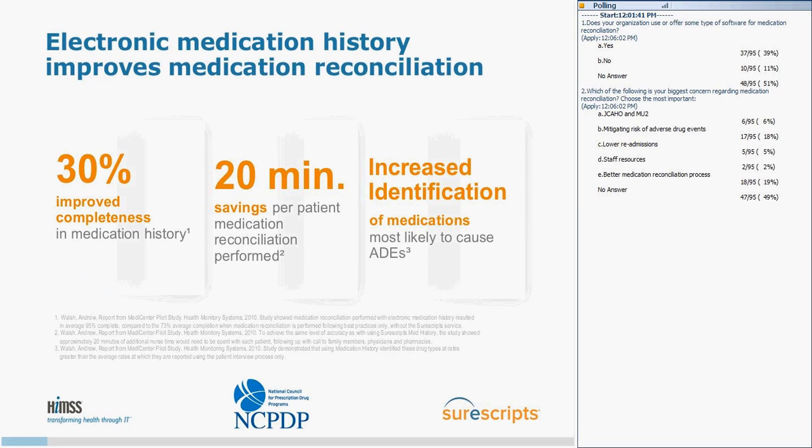We worked with a group in North Pittsburgh at an emergency room to look at how valuable this medication history is at the point of admission to an emergency room. This was just basically a small time motion study done over several months. And basically what they were able to document is that at the time of getting an electronic medication history versus what medication history could be collected from the patient, they got about a 30% improvement in the completeness of the medication history that would normally take them 20 minutes to get.